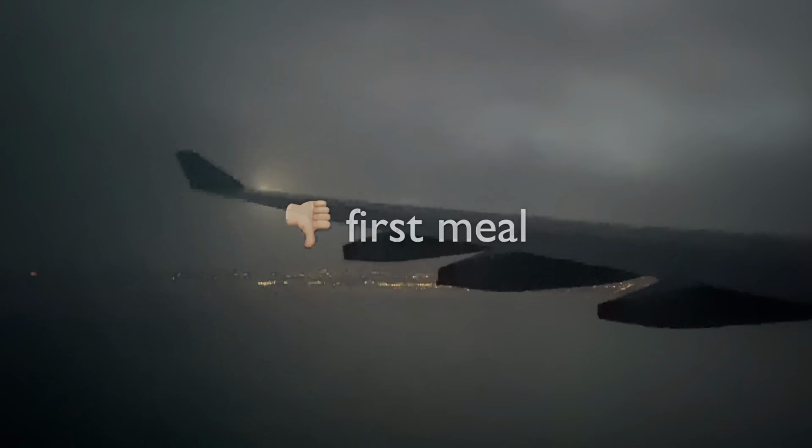I had a really good sleep on board today. The first meal on board was a bit appalling as well. Like, what the hell was that? Chicken pie, which was basically a white bread. For the second meal, I got nasi lemak. That was amazing.